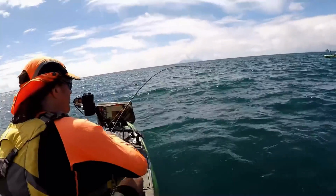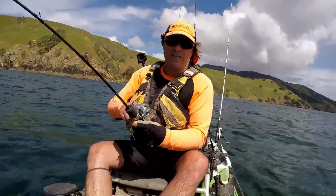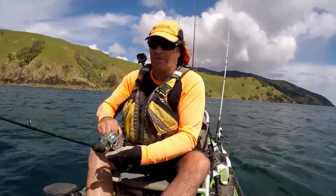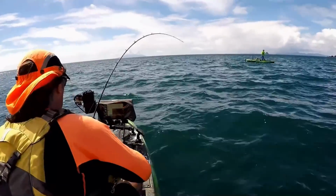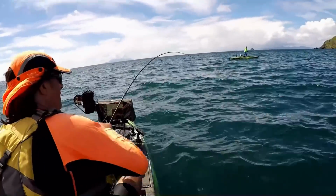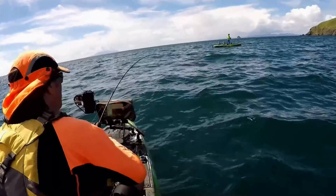Peeling a little bit of line. Of course, I haven't got my drag done up hard, but the idea with the micro jigs is not to have too much drag on them, because what happens is you pull the hooks, especially if they're hooked in the corner of the mouth. Nice to feel something decent anyway.